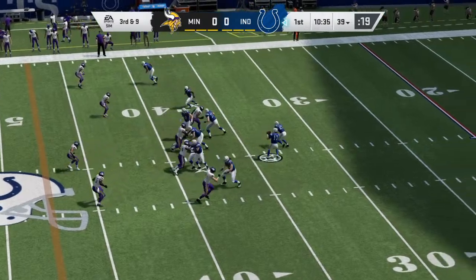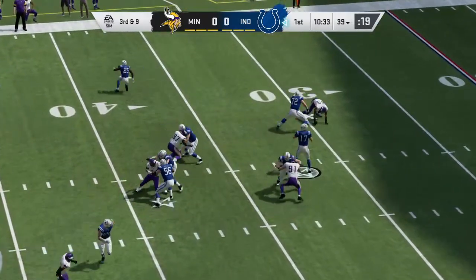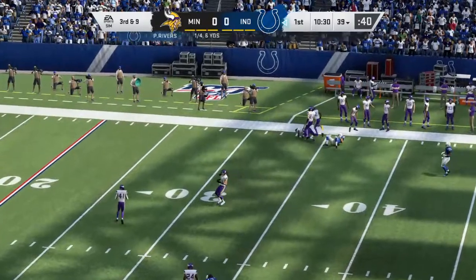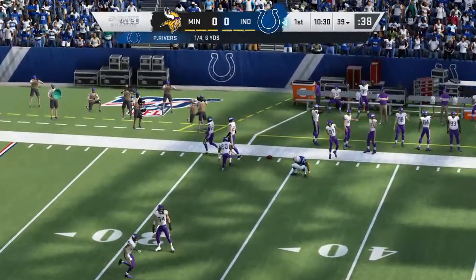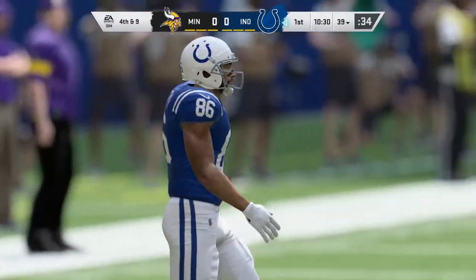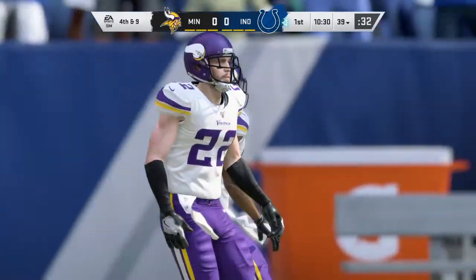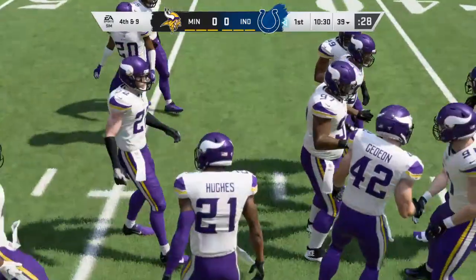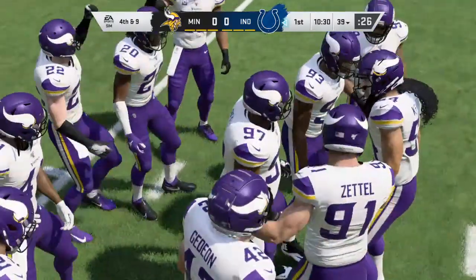Here we go. On 3rd down, Rivers. And unable to connect, incomplete. I'll give them credit. They took their shot, but it's going to bring up 4th down. You can tell they were hoping for a flag there offensively. Several on the sideline motioning. Hey, why not a penalty? What did you see?